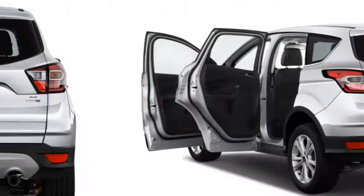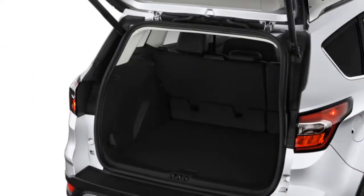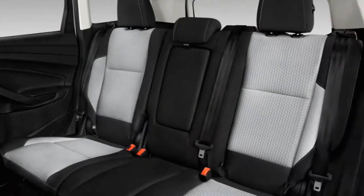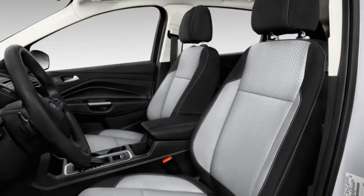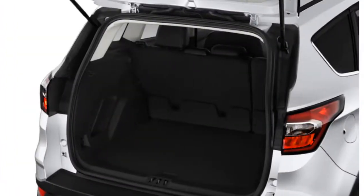Starting from the mid-$20,000s, the 2019 Ford Escape S comes with cloth seats, power features, air conditioning, 17-inch wheels, cruise control, a 6-speaker AM/FM/CD audio system, and Sync infotainment with a teensy, non-touch controlled 4.2-inch center screen. Escape S crossovers also come with the base inline 4, which we'd call a non-starter.